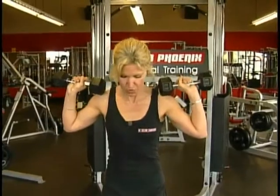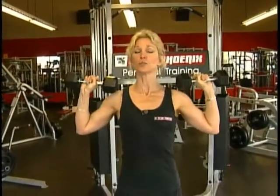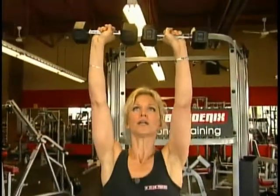Our third exercise is going to be a shoulder press, pretty basic. Take those dumbbells, set them up by the shoulders. You're not going to look down at your toes. You're going to look up. Shoulders are back and down, and press straight up. Bring it right back down.